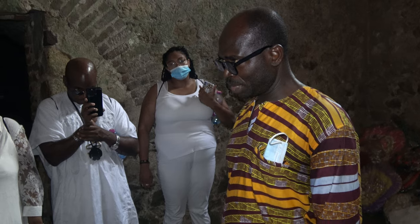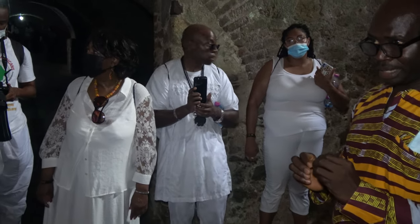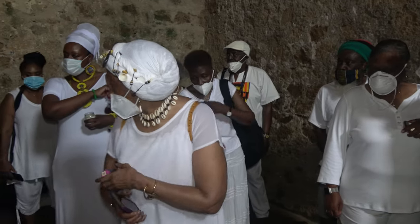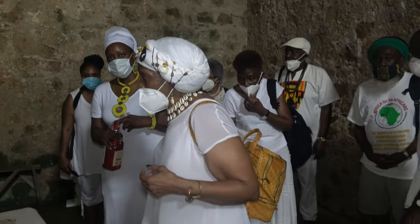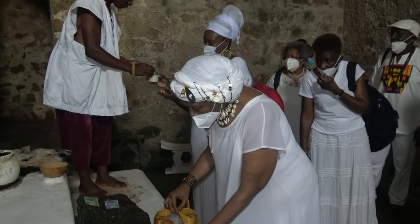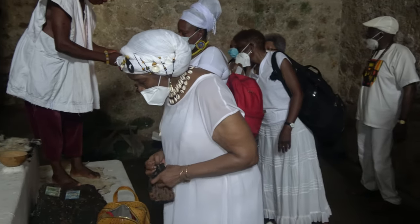So I'll pause in case you want to do your candle lighting here, or to be done on the other side. I don't know where you want to do it. The candle lighting, you want to do it here? And then the other option we have also for people who have more candles is the female dungeons. And that one consists of just two chambers.